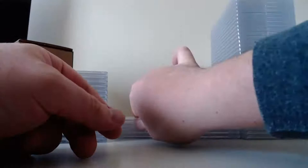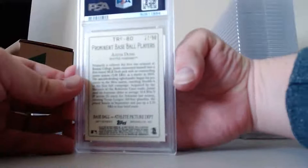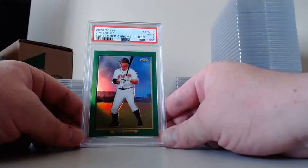Turkey Red Chrome blue refractor, 10. It's numbered out of 50. Green version numbered out of 99. Jim Thome, Turkey Red Chrome green, 9 out of 10.